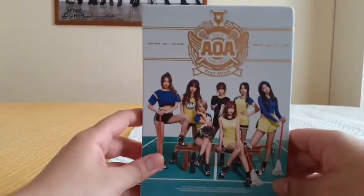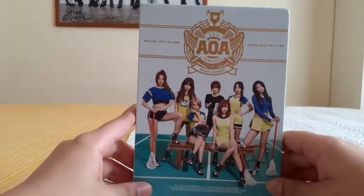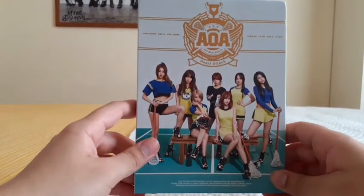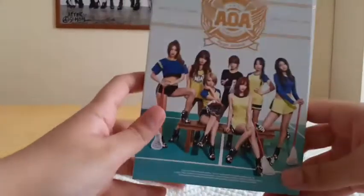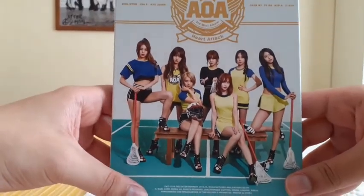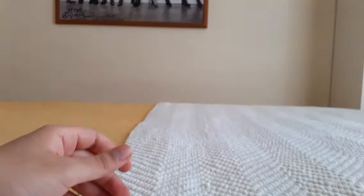And last but not least from AOA, I have their 3rd mini album, Heart Attack, which is one of AOA's best title tracks, Heart Attack, in my opinion. And I love the lacrosse concept. It's very unique, and I loved it so much.